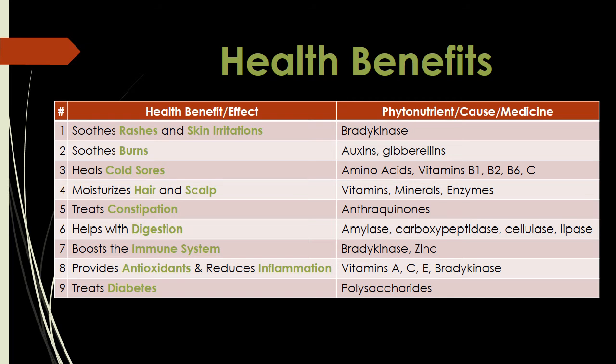Number 8, provides antioxidants and reduces inflammation. So the question is, which phytonutrients are responsible? Well, say hello to vitamins A, C, and E, which, by the way, are all antioxidants, and the enzyme bradykinase. And the last health benefit of aloe is that it treats diabetes. Great. So the question is, which phytonutrient is responsible? Well, say hello to polysaccharides. So there we have it, ladies and gentlemen, the health benefits of the one and only aloe vera plant.